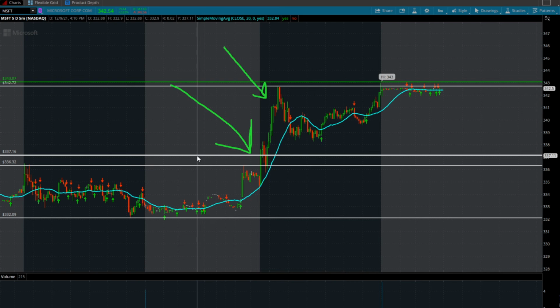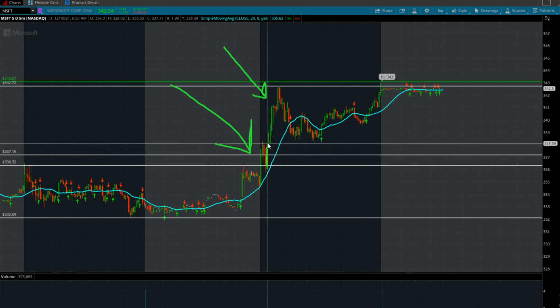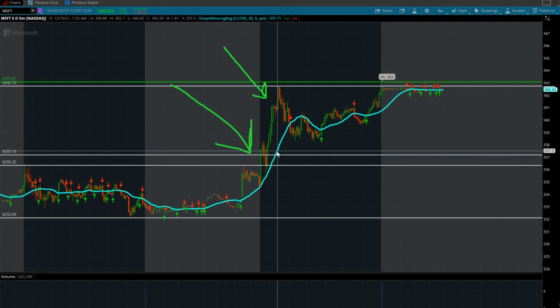Now, where would your stop be if this move was to reverse against you? If you entered into this play somewhere in this range, after the first 5 to 15 minutes, and we get 1-2 pops higher, maybe we come back down and we test the 20 SMA on the 1 hour time frame, and then we close below it, that's your exit. You take your small loss and you move along and you look for the next setup. That's how simple it is. And that's how fast you can make $100 a day in the stock market.